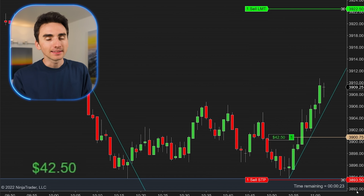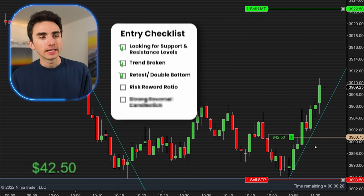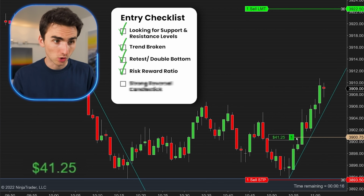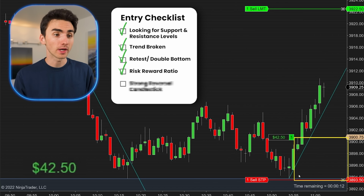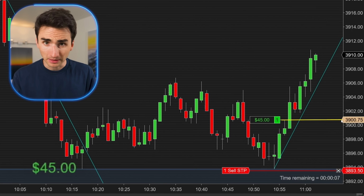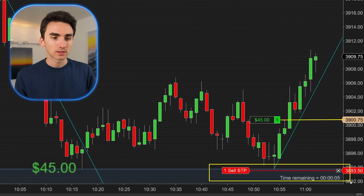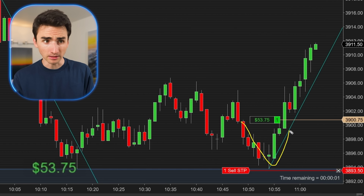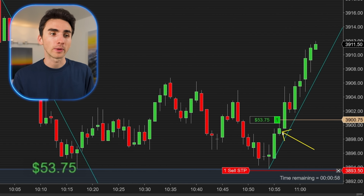Now, the fourth thing, which is really, really important, is making sure there is a risk reward potential for this trade. So right here, I entered the trade at this line. That's what this line means. That's where I entered. And this is where my stop loss is. So I put my stop loss below this swing that it made, and I got in right at the break of these two candlesticks. We'll talk about that in a minute.